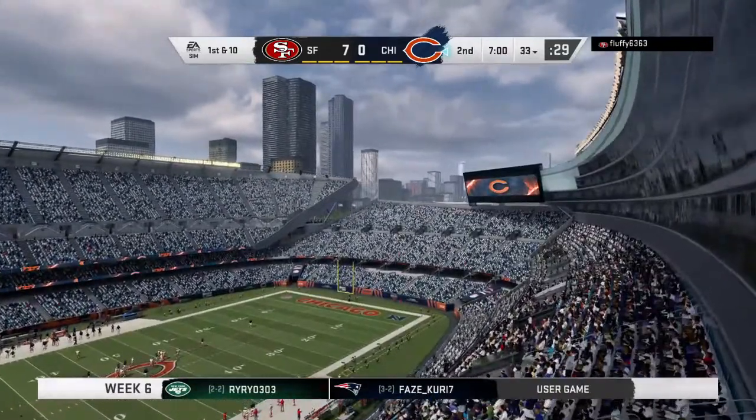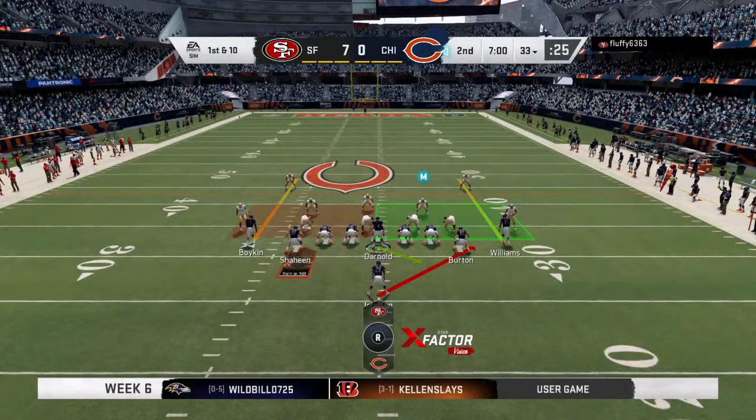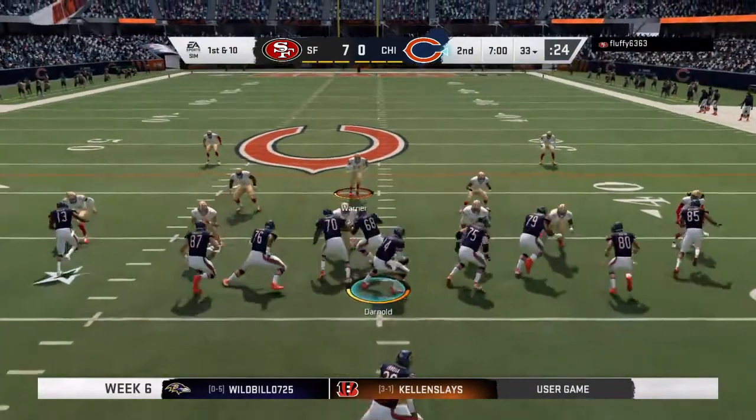54, right there, 54, Mike. Hey, keep it up. Keep it up.